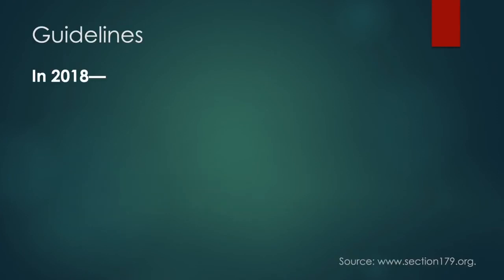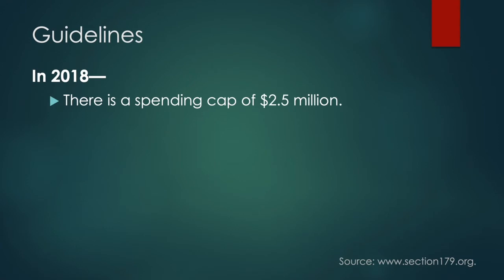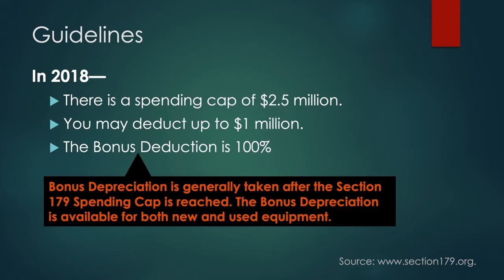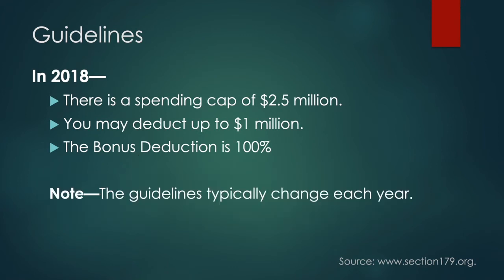In 2018, there is a spending cap of $2.5 million, and you may deduct up to $1 million. And the bonus deduction is 100%. What is this? Well, the bonus depreciation is generally taken after the Section 179 spending cap is reached. The bonus depreciation is available for both new and used equipment. Now, an important note, these guidelines typically change each year and have done so every year since the inception of Section 179 back in 2007.